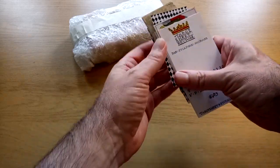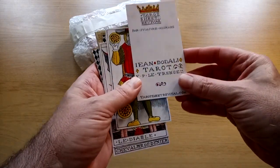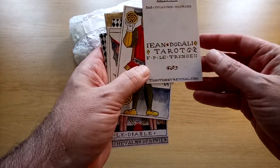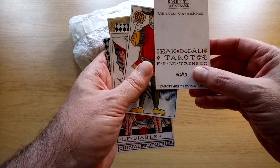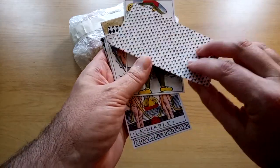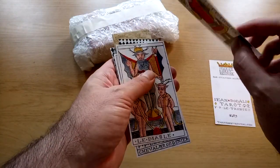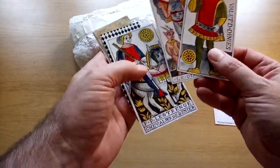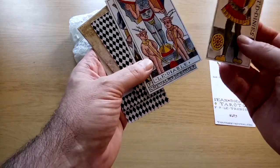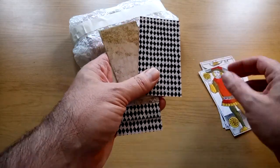Here are the other cards that Sullivan has included in with the package. Here we are. Jean Dodali Tarot. Fait pour l'étrange, made for export in France in around about 1701, sometime between 1701 and 1715. Yeah, that's the cover card for that. This is a couple of spares of what I think are from the same deck. The Valet de Denier, the Devil, and the Knight of Coins. That's a preview of what's coming up.